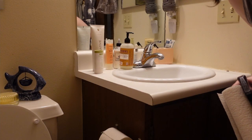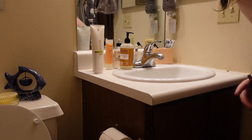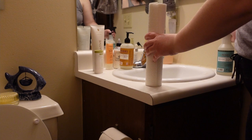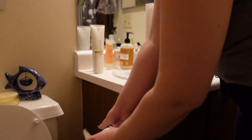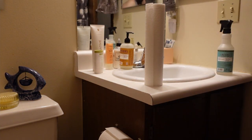I hate cleaning the bathroom. I closed the door, but it still sounds kind of bad. Come on, Miles. Oh, well, we're just going to have to deal with it. I don't need to clean the bathroom that much because I cleaned it about two weeks ago, I did a little deep clean. Are you going in or out, buddy?